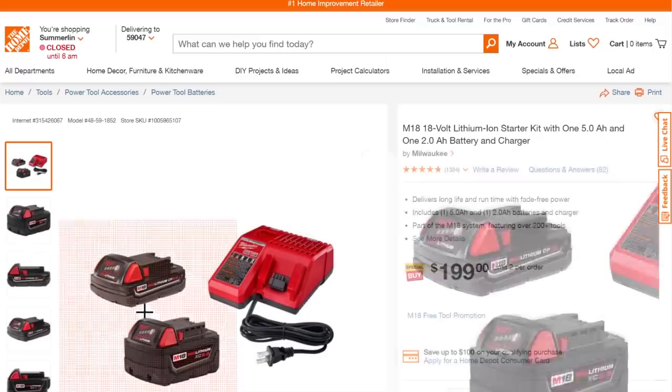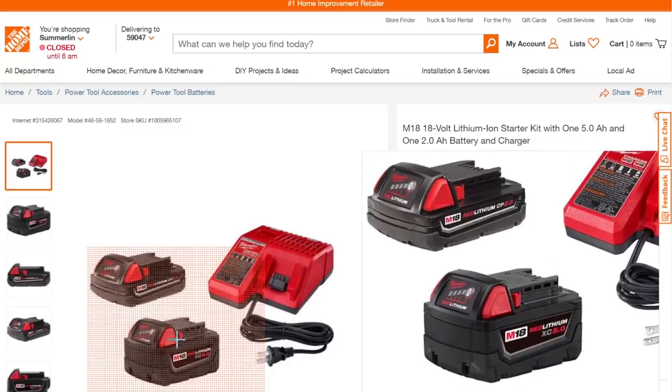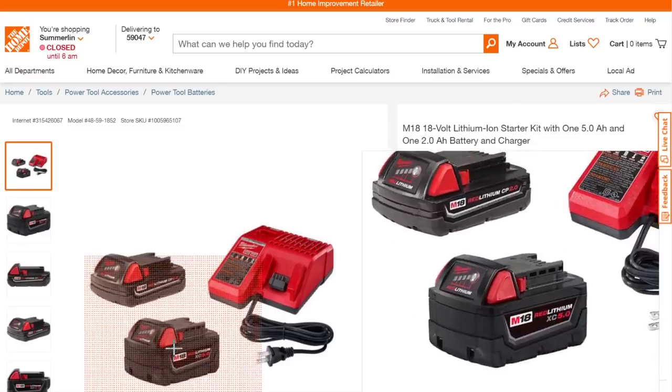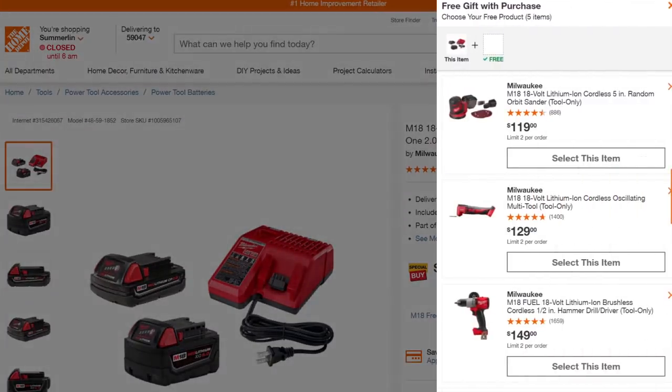Then they have one that's a step down. This is going to come with the XC 5.0 and the CP 2.0. So the CP is going to get you that higher output. It's the 21700 batteries versus the 18650s. This package is $200. You still get a free item. You don't get nearly as many to choose from, though. You get the random orbit sander. You get the multi-tool. It's not the fuel. I take that back. I got the 12-volt one, not this one. But I'm pretty happy with that one, to be honest.